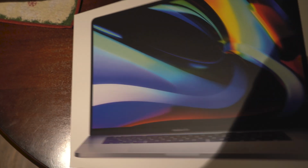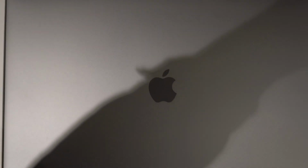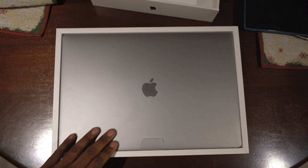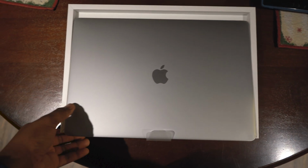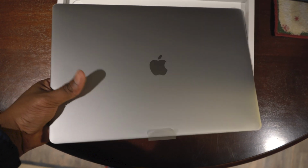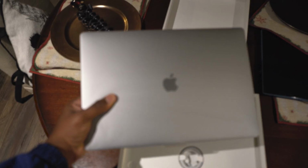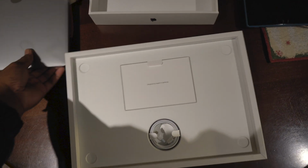I don't know. The box feels extremely expensive. Ooh, that feels expensive. Ta-da! There she is. Oh my gosh. That is amazing. Okay. Oh wow. This thing is light. Extremely light. Okay, we're gonna set that over to the side.